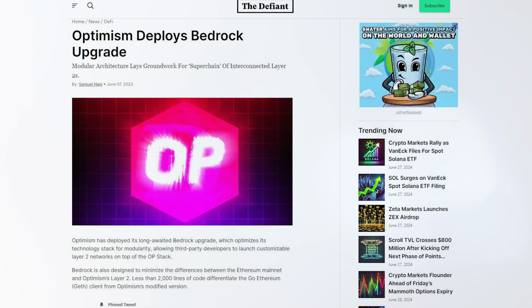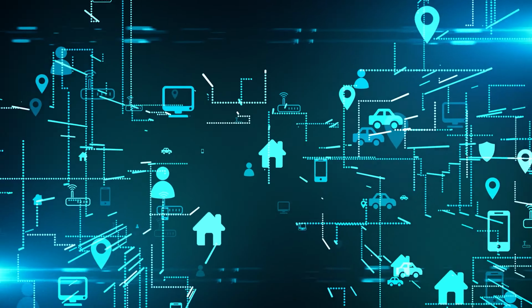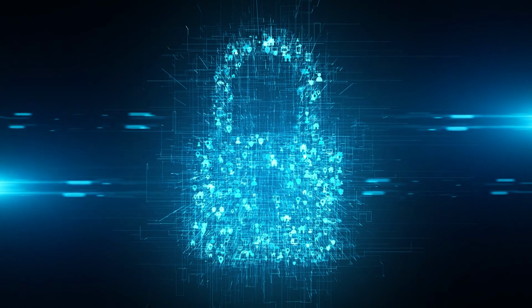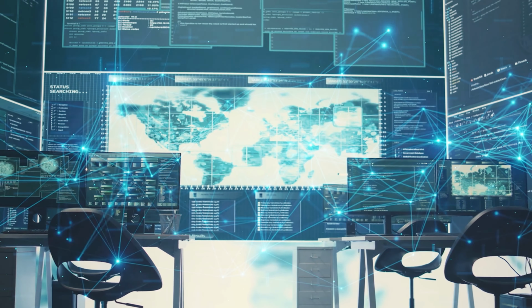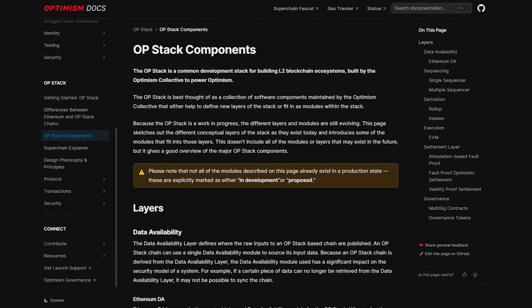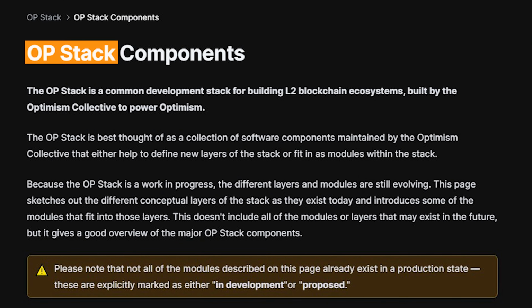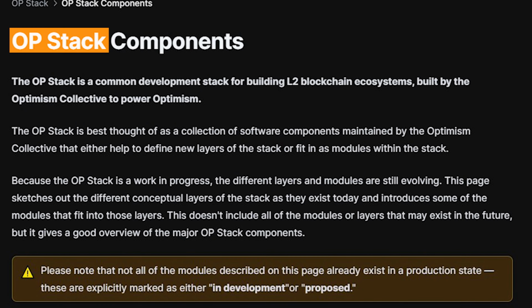Take the previous Optimism Bedrock upgrade, for example. This upgrade aimed to improve the efficiency and security of the network by separating the consensus and execution layers. Then there's the Canon Fault Proof system, which adds an extra layer of protection against potential attacks. And let's not forget about the OpStack, a modular blockchain framework that allows developers to mix and match different components to create their own custom chains.